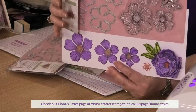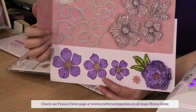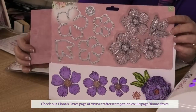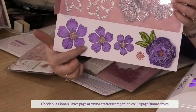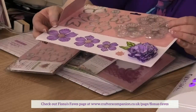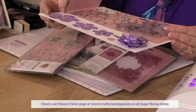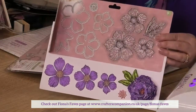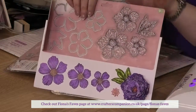You're going to be getting your Peony. Now, the Peony comes with all these dies, which is just fantastic. And this is what it will do. You can stamp them out individually, you can stamp the centers, but look at the dimension that you get when you make those. So we're going to be making a layered Peony as well. So you're going to get those two in your collection.